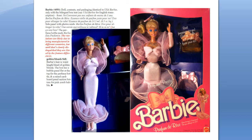So in French, it's called Parfum de Rêve, which is like perfume dream, more or less. So real fragrance for you. Essence réelle de parfum juste pour toi. And the other stuff down there I can't read because it's too small. Tirez pour allonger la robe.